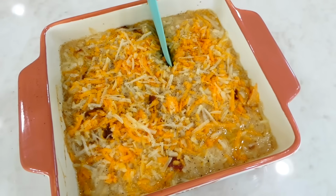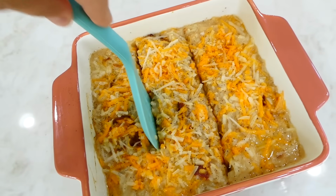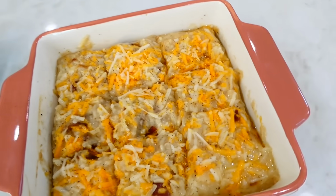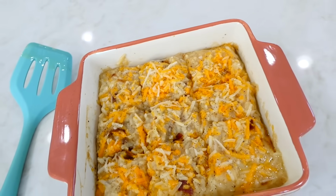Here's what it looks like out of the oven. I do wish the cheese melted down a little bit better, but it smells so good. I'm about to eat this. It looks great too, in my opinion. It doesn't look too bad. I would admit it doesn't look perfect, but you know, not too bad.